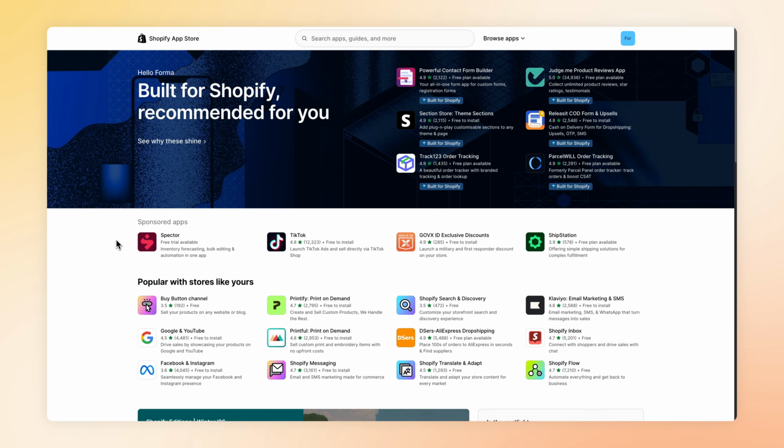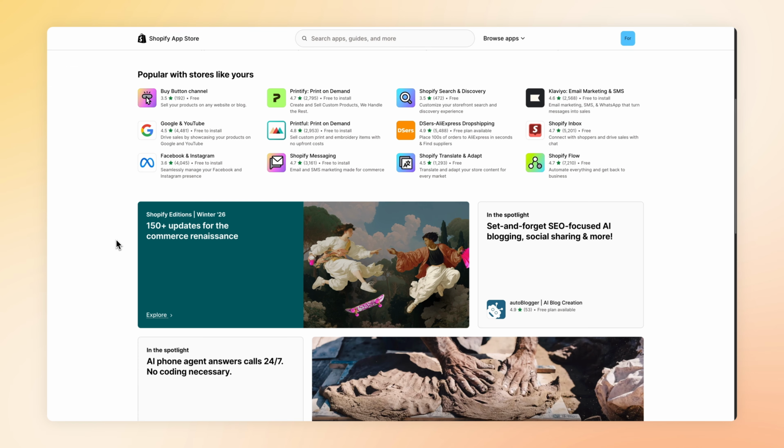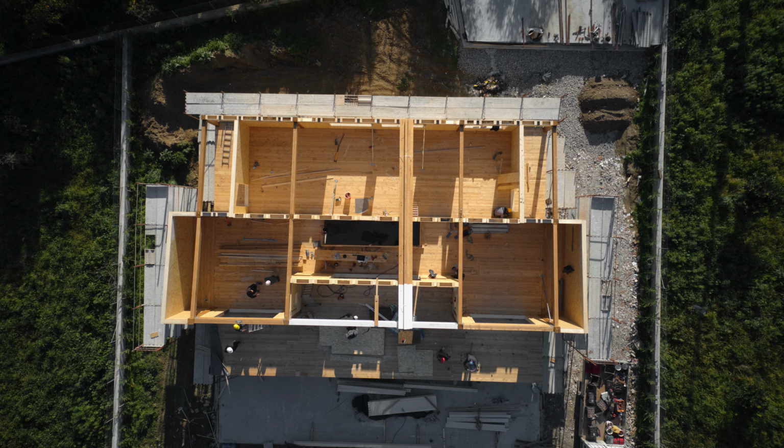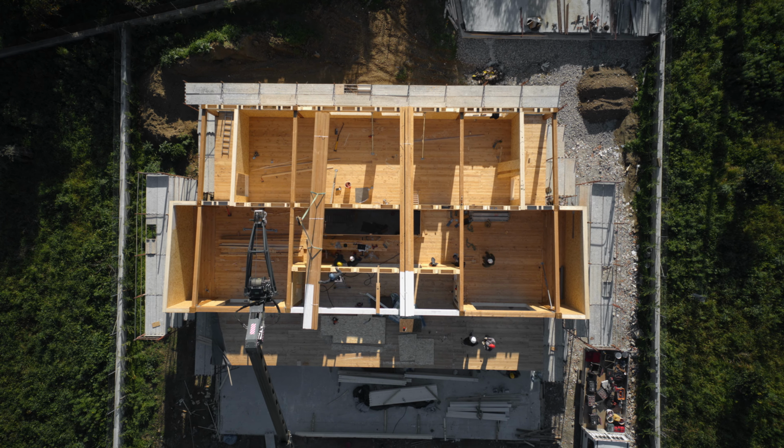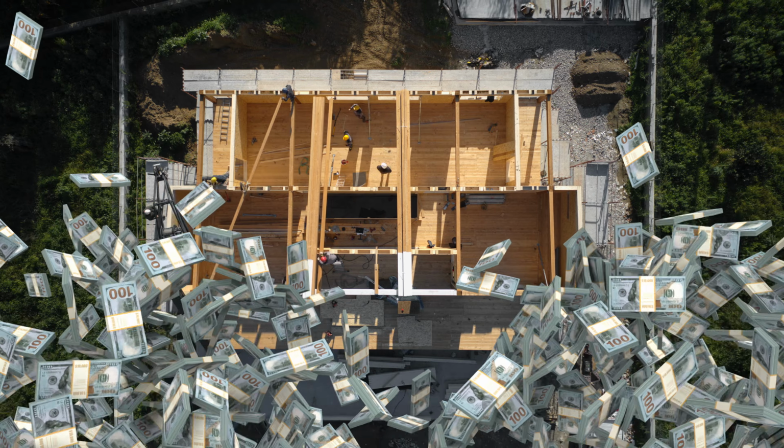That's where Shopify apps come in. They help you make the right adjustments and give your store what it needs to grow stronger over time. It's also a bit like building a house in The Sims. You can put up the walls and all, but once you use the motherlode cheat code a couple of times, that's when you start to feel really in control. And that's just how the Shopify App Store works.